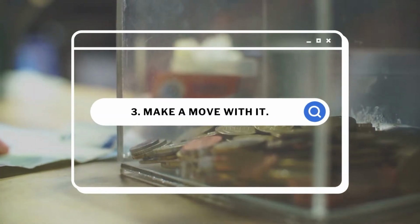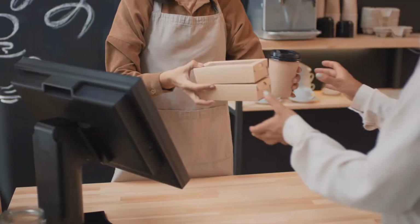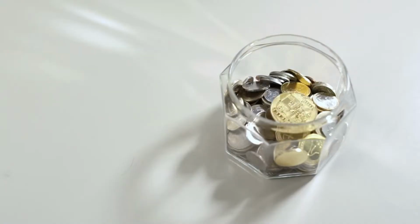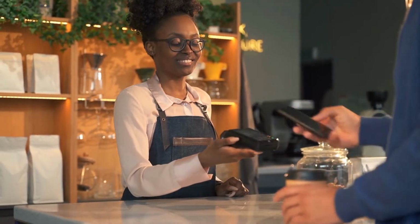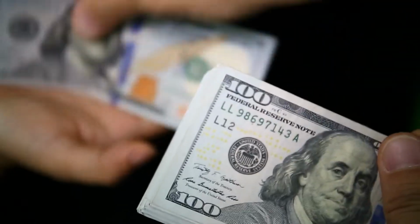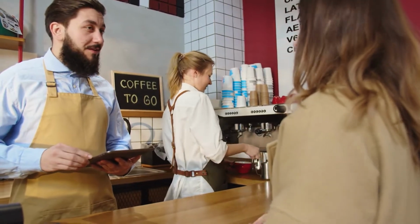Number 3, make a move with it. If you get your morning dose of caffeine at a coffee shop or order takeout there, you could always put some of your spare change in the tip jar at the counter when you pay for your purchase. It does not matter how much money you give, since they will unquestionably appreciate it. Tipping using cash is more convenient for the customer and less stressful for the person handling the register.